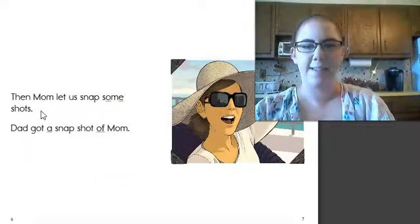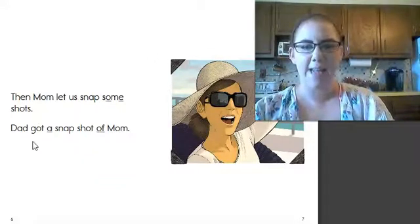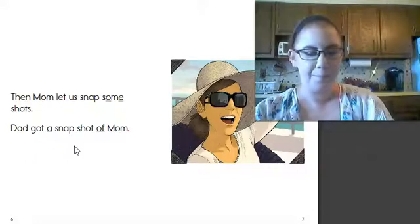Then Mom let us snap some shots. Dad got a snapshot of Mom.